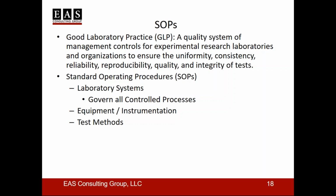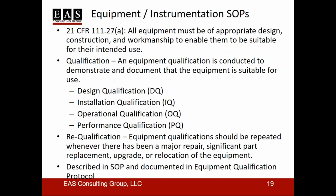There'll be standard operating procedures on the laboratory systems. So everything that's being done in the laboratory will be underneath good manufacturing practices. So there will be a procedure that governs everything that is done in the laboratory. This also includes procedures for equipment and instrumentation, as well as test methods. So for the equipment and instrumentation themselves, there will be SOPs that govern them.